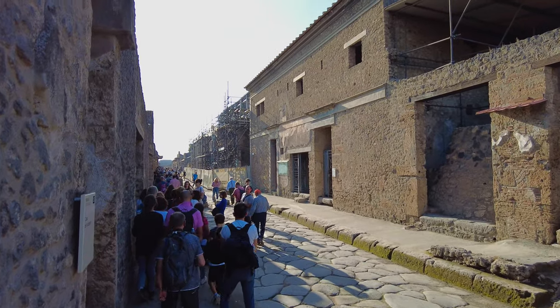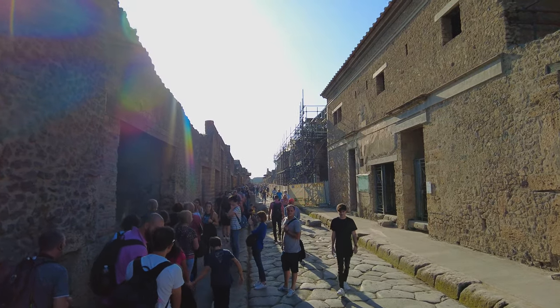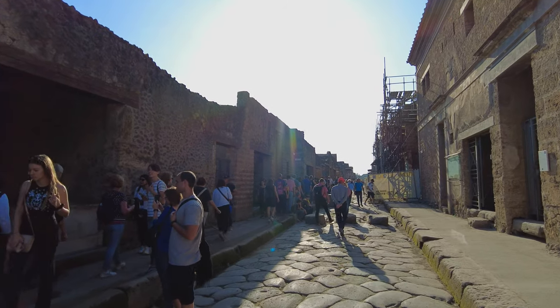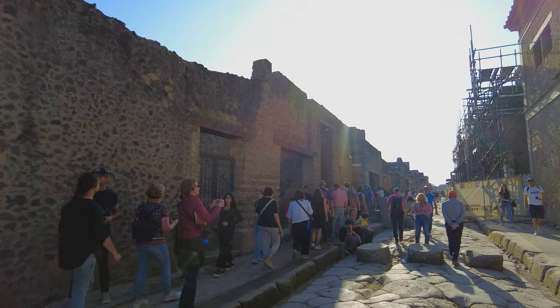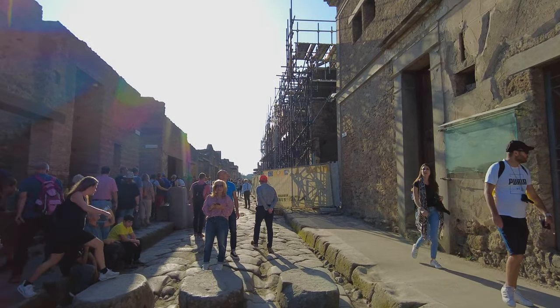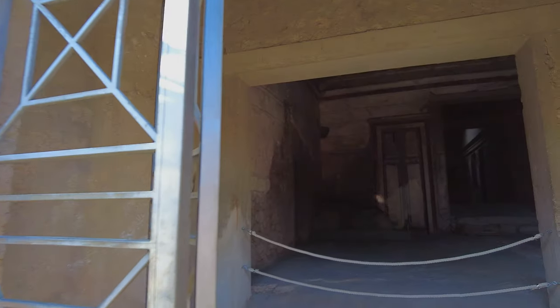And so, oh my gosh, you can see how many people are here. We were told by our guide that it would thin out in the afternoon, but it certainly has not. Or maybe I should say not yet. They are open till 7, so there's that. This one's pretty cool too.